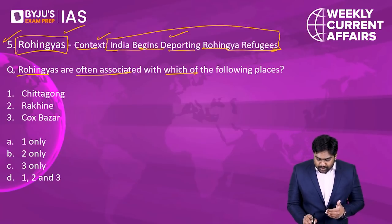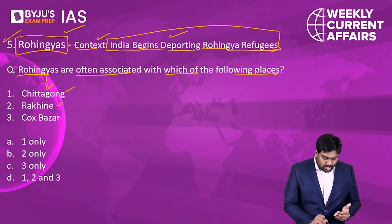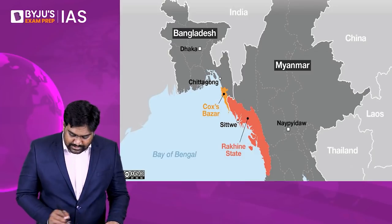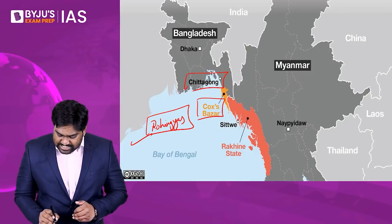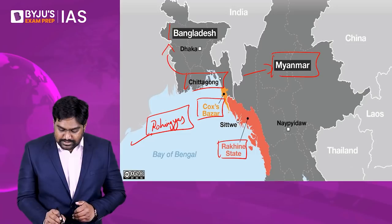Rohingyas are often associated with which of the following places? Are they associated with Chittagong, Rakhine, or Cox's Bazar? Again, to answer the question, let me show you a relevant map. See, Rohingyas, they happen to be an ethnic Muslim minority that belong to the Chittagong, Cox's Bazar, and Rakhine region of today's Bangladesh and Myanmar.